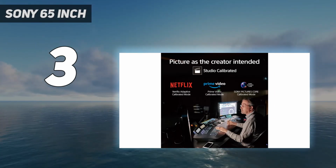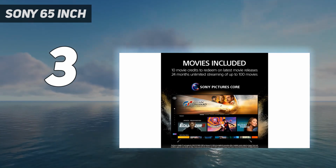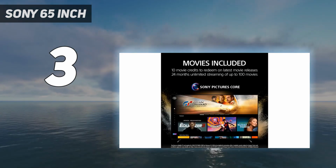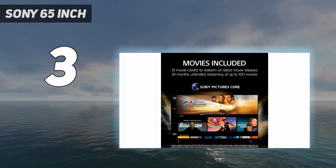Unfortunately, its viewing angle is mediocre. It's not the best option if you regularly watch shows or movies with a big group of friends since the image degrades when viewed from the sides of the screen. However, it's a great option if you need a TV that pairs well with modern consoles.